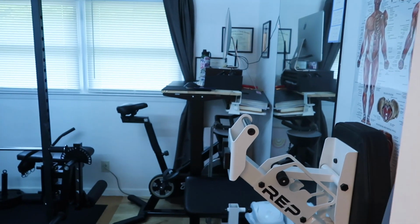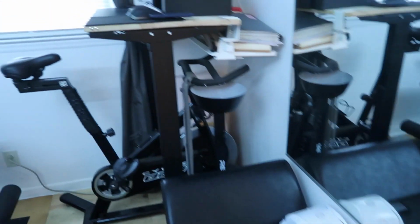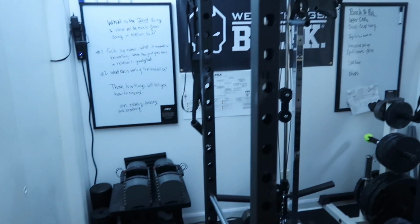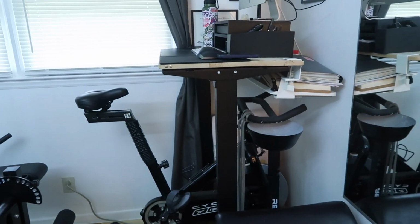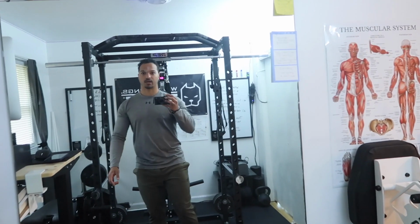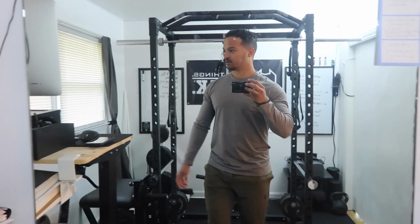All right, so this is the gym. I'll start by showing you the whole thing. It's in a spare bedroom, so it's not super massive, but it gets the job done. To preface this, I work at a commercial gym full time, so I do most of my heavy lifting over there and all of my accessory stuff generally over here.